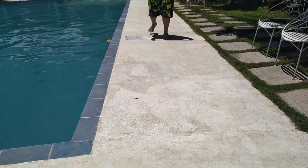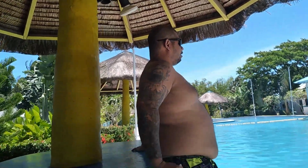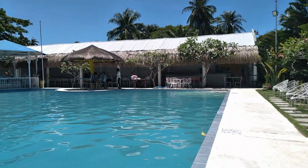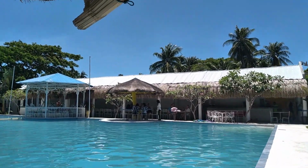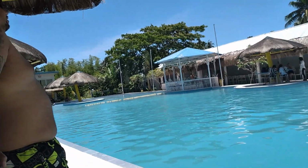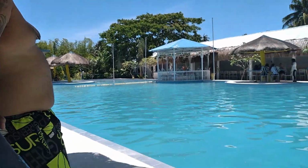He's walking on the hot cement barefoot. Are your feet burning? Why are you wearing slippers? Wear your slippers, you're just over there. At the edge, they're just taking pictures. Aren't you gonna go in the water now? Just jump right in.